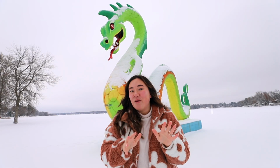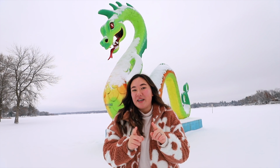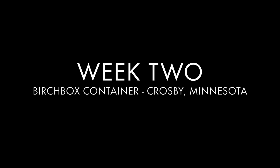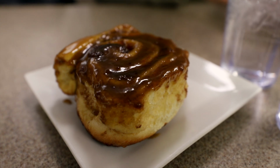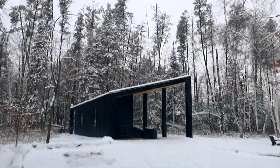With today being our only full day here in Crosby, our main goal is to show you guys the property. And of course, some of the best nearby things to do right here in Crosby. But first, breakfast. After a quick stop at the North Country Cafe for one of the best caramel rolls in the entire state, we made our way back to our special property this week.